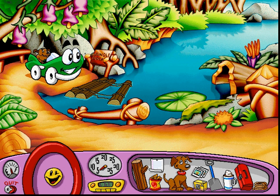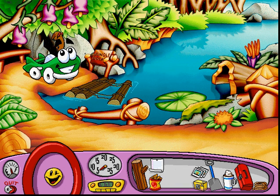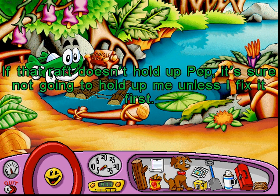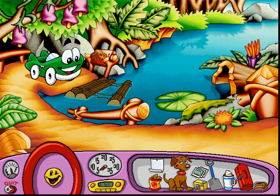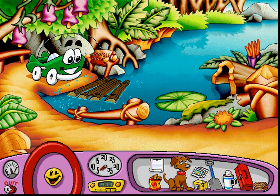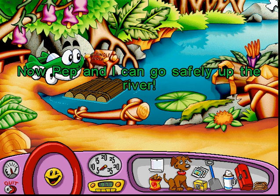One more log. Oh no, Pep! If that raft doesn't hold up Pep, it's sure not going to hold up me unless I fix it first. That log help fix that raft. There! The raft is fixed. Now Pep and I can go safely up the river.